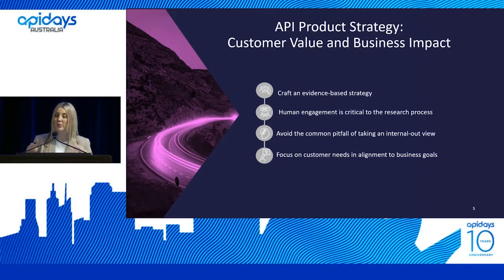I also have a product board where I centralize all of these inputs to give me easy access, to enable me to strategize and prioritize more effectively so that I'm working from fact, not assumption. And what I've learnt is that the more time I spend with my customers and the more rapport I develop with them, the more honest, candid, and pointed their feedback is, which enables me to craft an API product strategy that responds directly to their needs. So human engagement and interaction is critical in eliciting quality feedback.